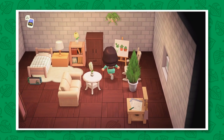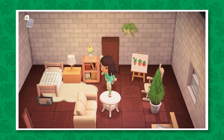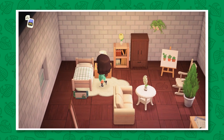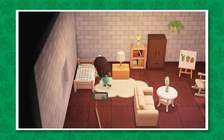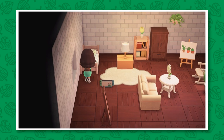Ooh, it's so big now. We can move everything that we have to the wall. I actually really like moving stuff around like this. I know it's probably not very useful in any situation, but I think it's cute that she's just moving around stuff.